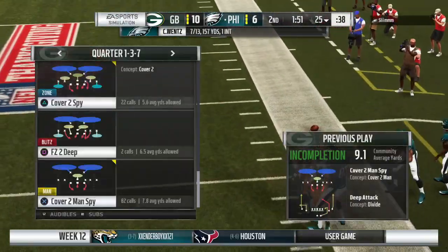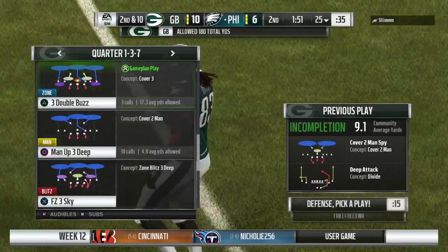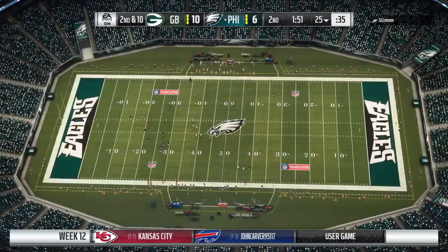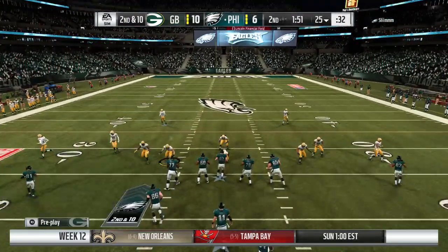Meanwhile, they take a shot to start the drive, but this is going to wind up incomplete. And it pops free. The collision there jarred the ball loose and brings up second down. Line of scrimmage, again the 25, 2nd and 10.